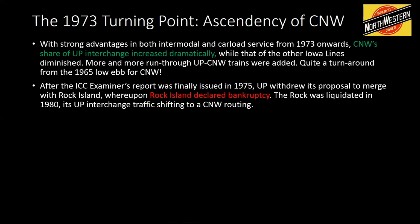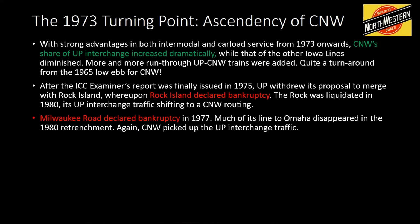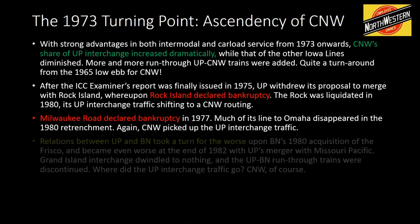The ICC examiner's report finally comes out in '75, and with all the conditions, UP withdrew its proposal to merge, and I think they'd already realized that the Rock was too far gone anyway to try to spend the money to bring it back. So with the UP withdrawing that, then Rock Island declared bankruptcy. As you know, the Rock was liquidated in '80, its UP interchange shifting to the CNW. Milwaukee Road declared bankruptcy 2 years later, and much of its line to Omaha disappeared in its 1980 retrenchment. Again, traffic moves over to the CNW.